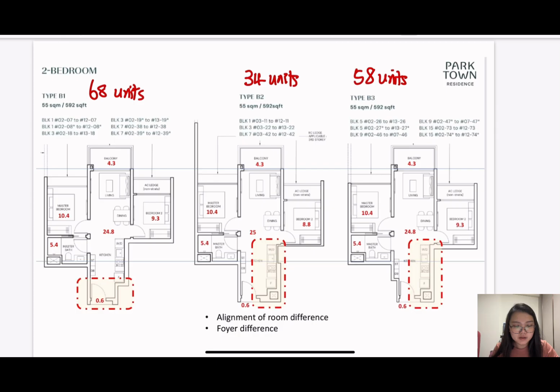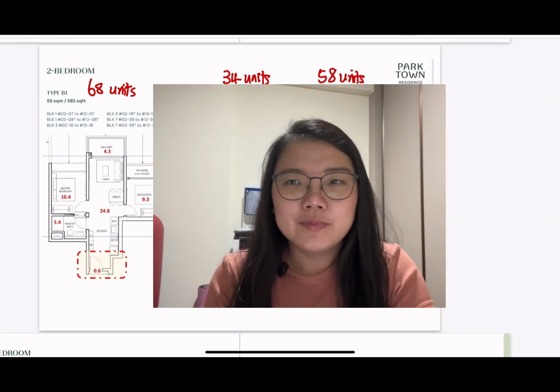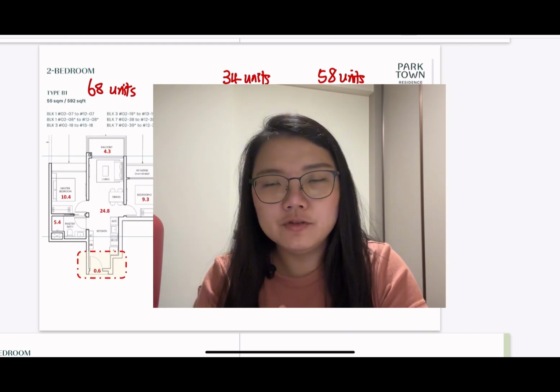So let's say if we compare these three layouts, B1, B2, and also B3, actually the layouts don't really have a lot of difference. It's just that the foyer area may be slightly different. If you look at the difference here, you have more foyer area here. But here, you can see the kitchen is slightly longer and pushed a little bit inwards. And then here is about similar, just the width between the kitchen and the other side wall. So if you were to ask me, I think the layouts are about similar, because if you look at the room size, this one is 8.8, this one is 9.3, 9.3. But of course, you can choose the facing first before you choose the layout. So this is my review for the 1+ study and the 2-bedroom, which is the 2-bed 1-bath.